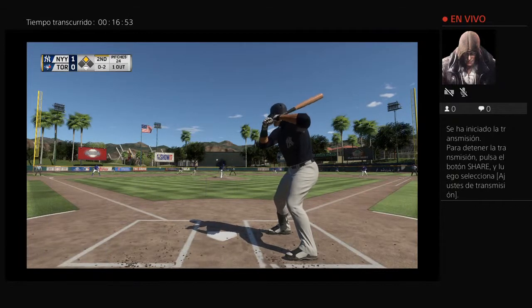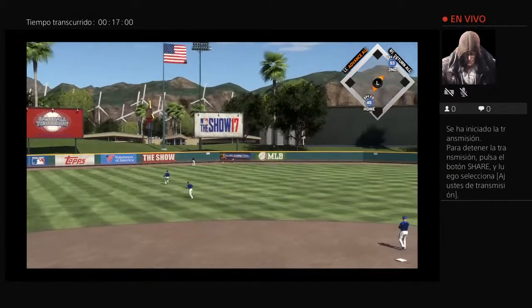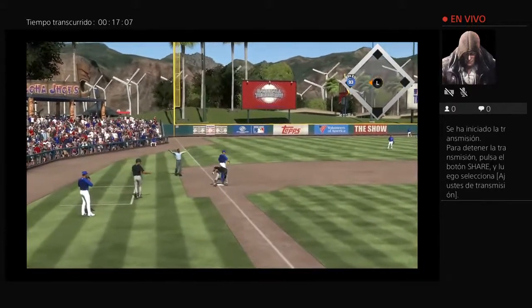Two quick strikes, and now the 0-2. And that'll split the gap as it should be extra bases. Garcia rounds third and is digging for the plate. The runner from second crosses the plate. And he is in there with an RBI triple.